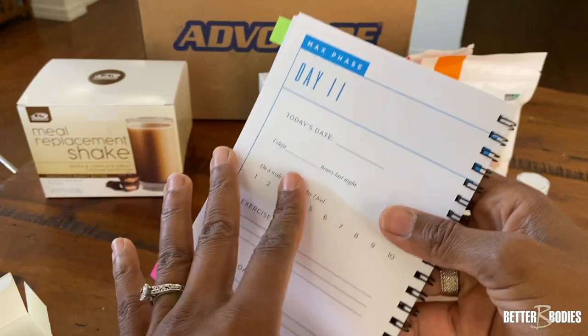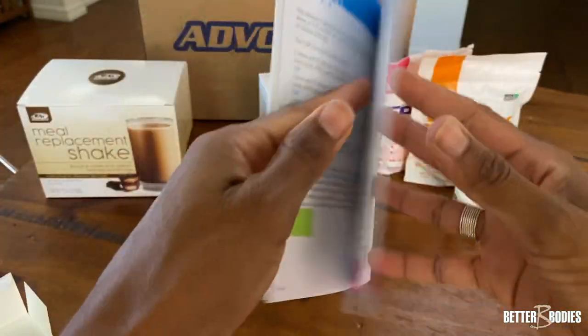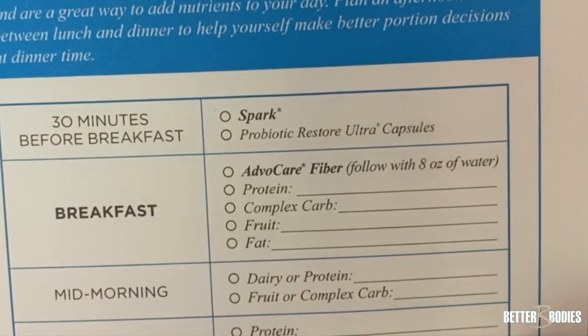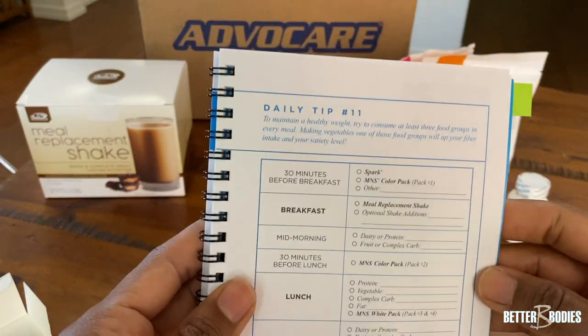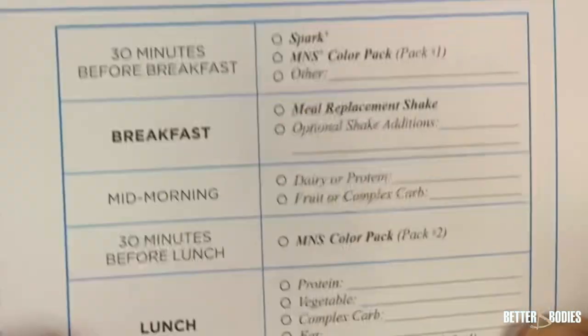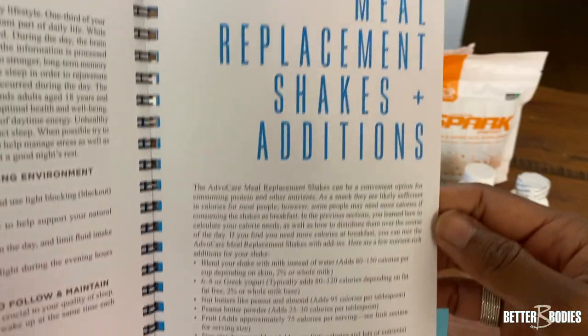During the cleanse phase, as you remember, we are having a full breakfast. We are breaking our fast and we're having a full breakfast of protein, complex carb, fruit, and fat, along with Advocare fiber. But for the max phase, we are going to be having a meal replacement shake and an optional shake addition. At the end of the pillars of wellness, there's meal replacement shakes and additions.